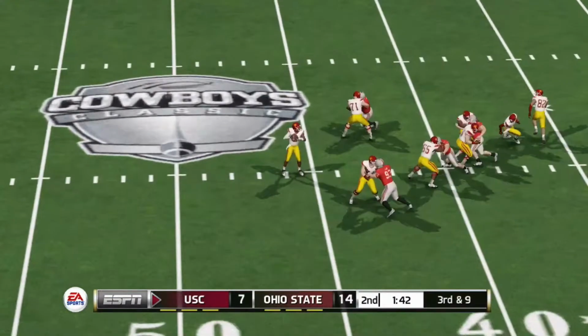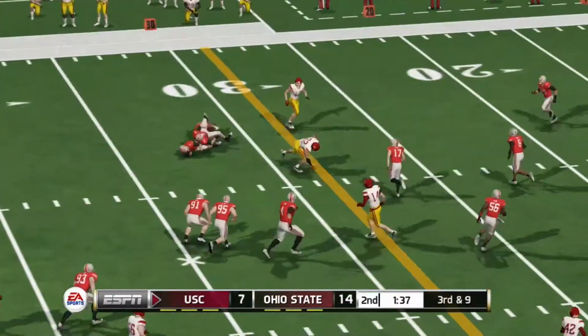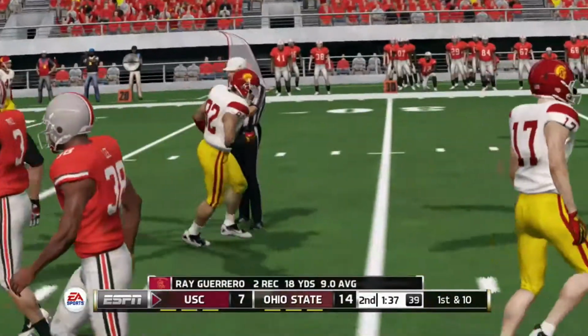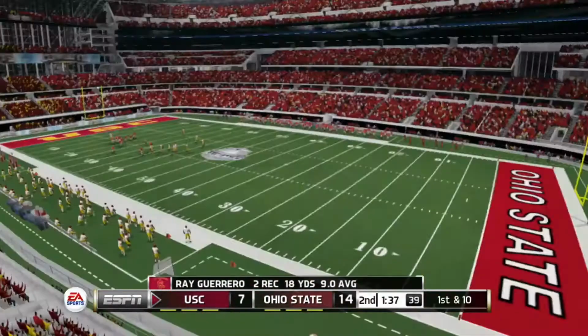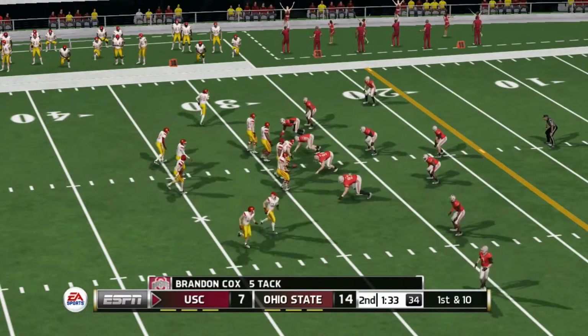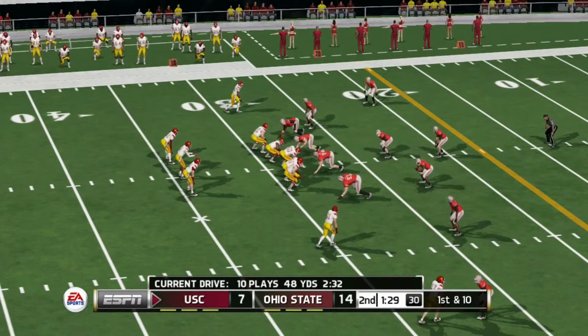3 wide, Burks to throw, standing in, goes short. Ray Guerrero fighting, stumbling, he converts. Well, that was a heck of an effort there by the 3-star junior tight end. He was going to be short, but that was just grit and determination that got that first down. Brandon Cox of the Buckeyes, his 5th tackle of the night.